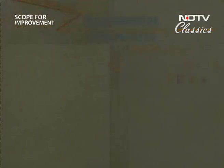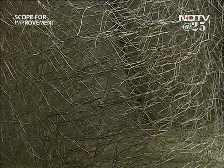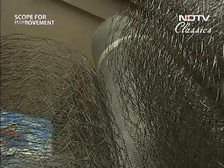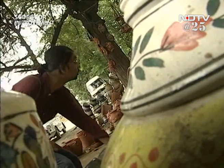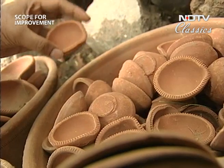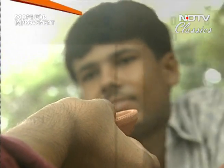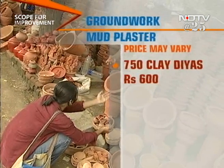Besides the mud plaster ingredients, we needed chicken wire mesh, popularly known as murga jali in hardware shops. We picked murga jali worth 1944 rupees. Another simple but essential requirement were these clay diyas. These diyas are easy to find and can be picked up even from the local roadside shop or vendor. We picked up 2 different varieties and 750 diyas cost us a total of 600 rupees.